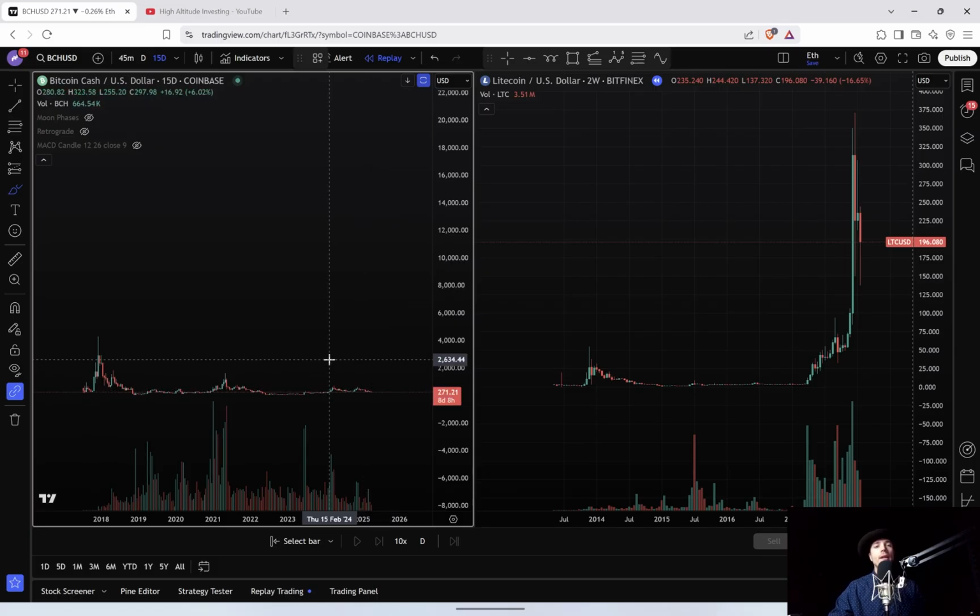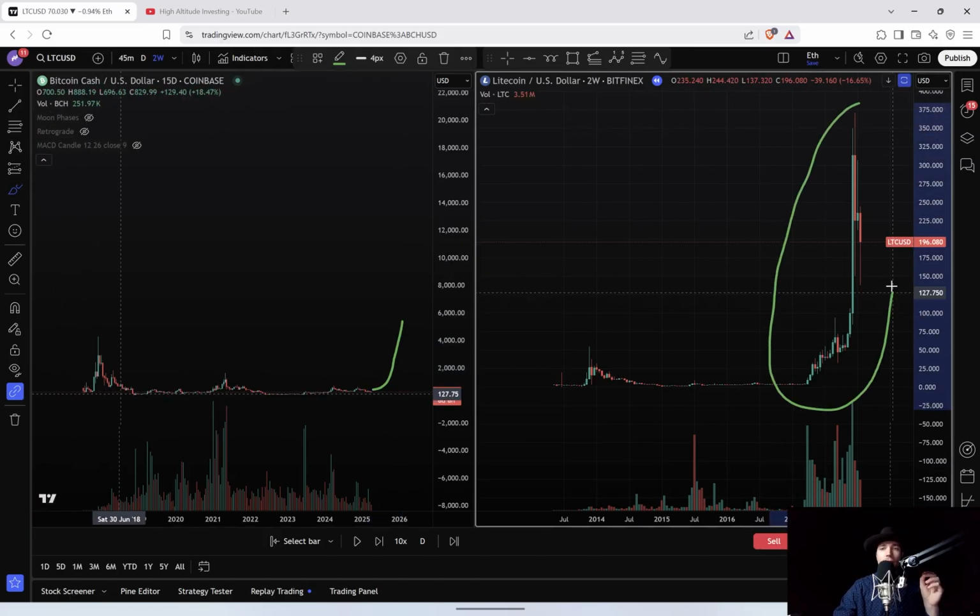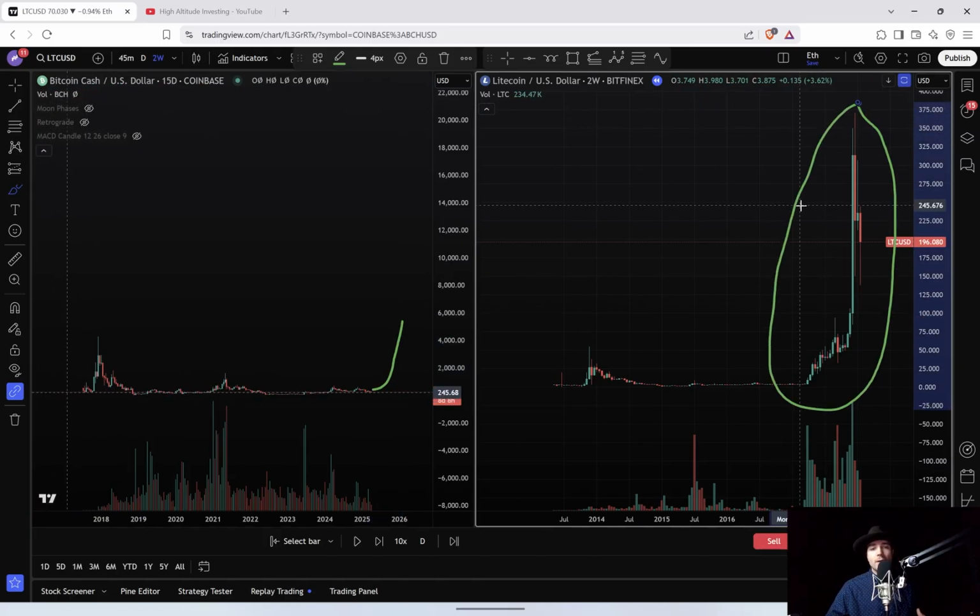Now for Bitcoin Cash, I do believe we will get a breakout above this old all-time high, but not only do I believe we'll break above the old all-time high, but I also firmly believe we'll see a very vertical move. As Bitcoin Cash and cryptocurrencies are mass adopted by the general public, this is going to be the biggest bull market in crypto history.